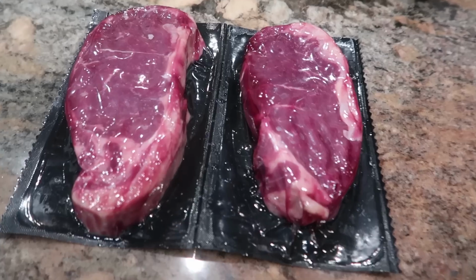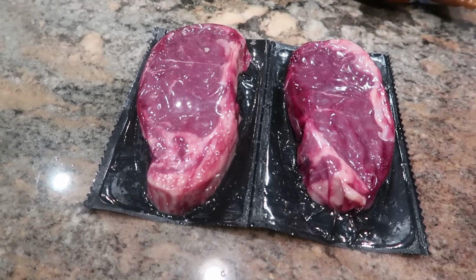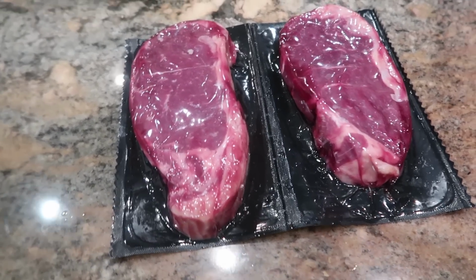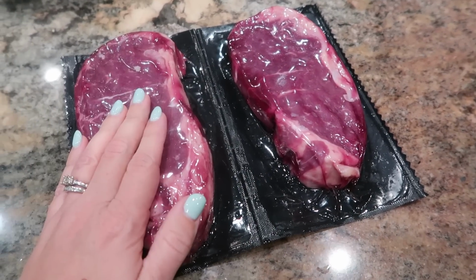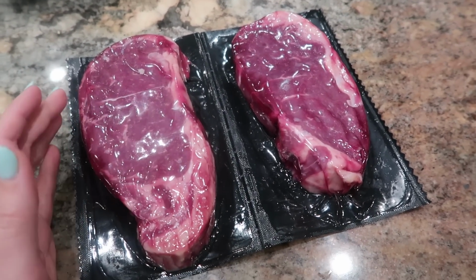Sometimes we have to kick perfection to the curb in order to allow progress to happen. My husband, God bless him, is going to brave the heat and fire up the grill for us tonight. So he's going to grill up these 2 steaks that came in our last butcher box. We don't do anything special with our steaks.